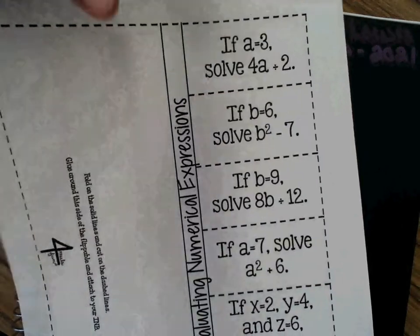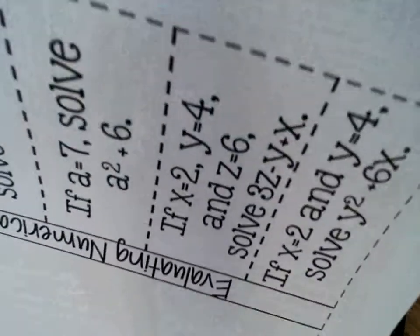So the first thing that we're going to do is cut along the dotted line.